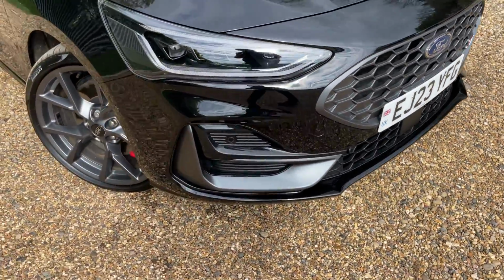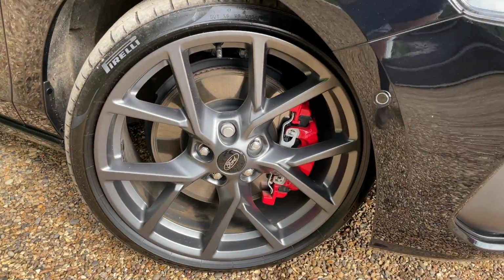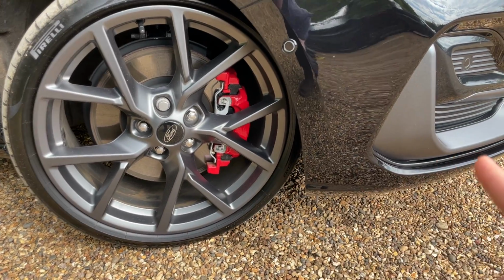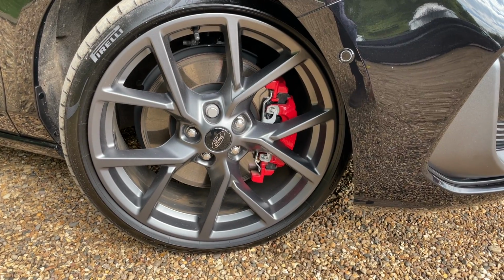Moving ourselves around, we eventually come to these beautiful 19-inch alloy wheels. As you can see, they're finished in the same magnetic grey as the trims. It really does add to that two-tone colour aesthetic.